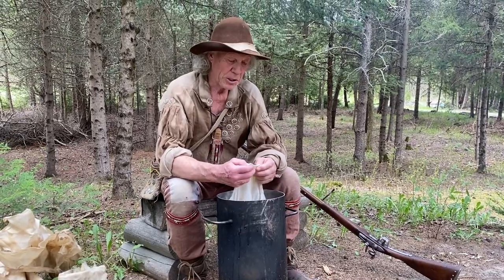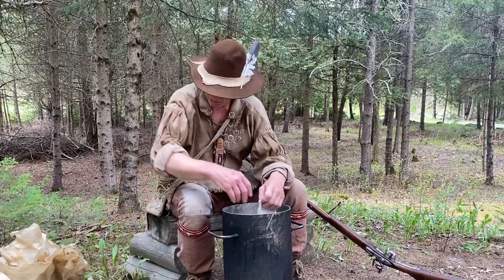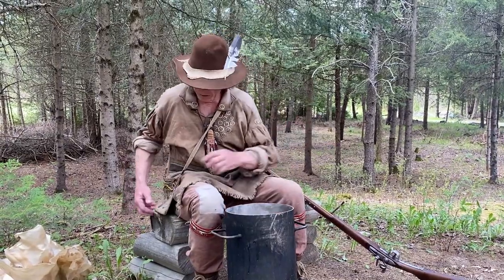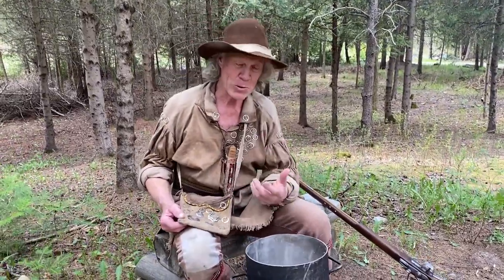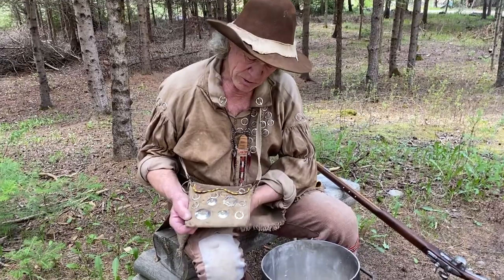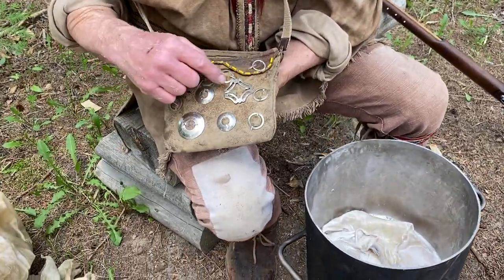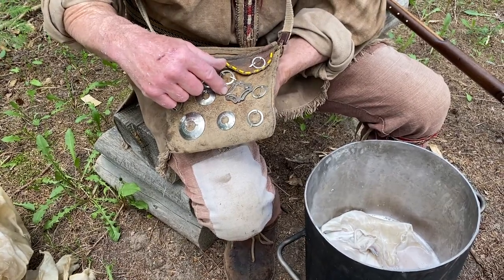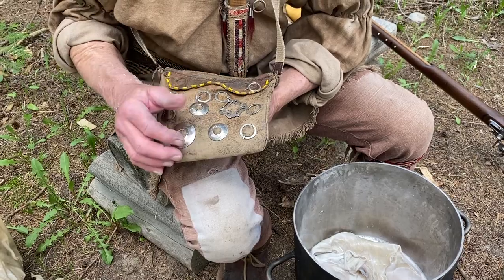So someone in a comment asked me, what's all the shiny stuff on my clothes and my shooting bag? If we go back to the time period that is my persona, so mid-1700s, trade silver was an extremely popular trade item, particularly with the natives. Some were just ornamental, some had symbolic purposes to them. For example, this is called a council badge. So natives would be gifted that one. They wouldn't have to trade something for it.